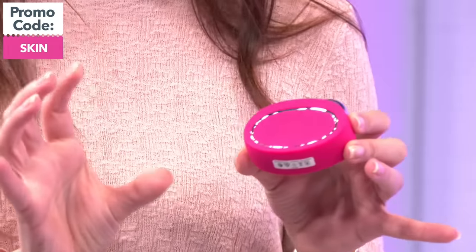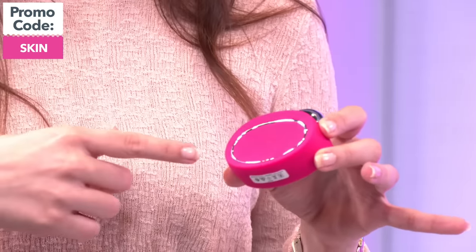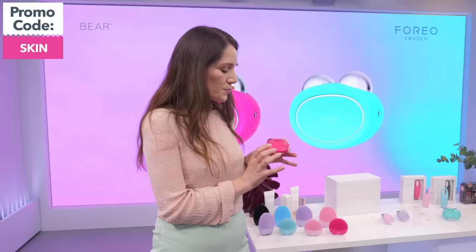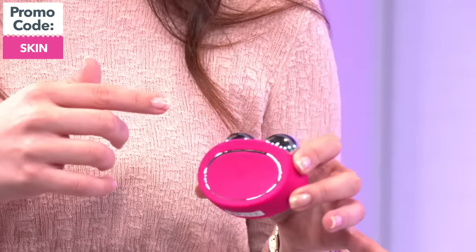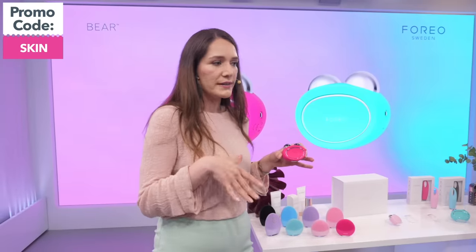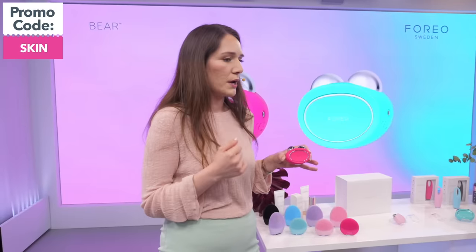So just press the button, and it will light up. You can choose the microcurrent intensities. We said that Bear has 5 intensities. You can just press the buttons to choose your desired level of intensities. We always recommend start lighter and then build it up so your skin gets used to the microcurrent.